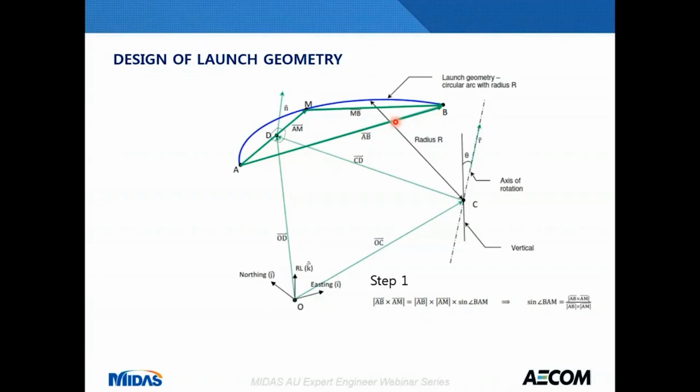The lengths of the sides of triangle AMB are equal to the magnitude of these vectors. By the property of the vector cross product, the magnitude of vector AB cross vector AM equals the magnitude of vector AB times the magnitude of vector AM times sine angle BAM. If we rearrange to make sine angle BAM the subject, we get the first equation.